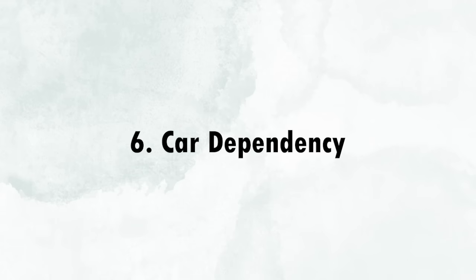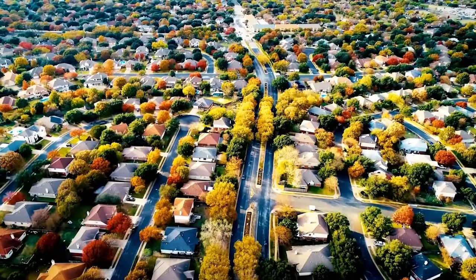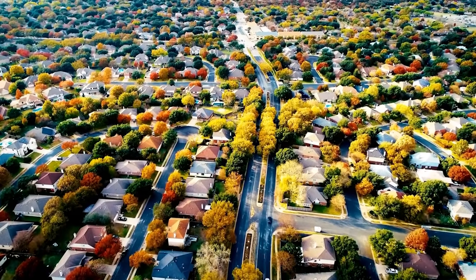Now, the sixth thing is car dependency. If you live in the United States, the only place that you can rely on public transportation is in this area of the country, in the cities. Everywhere else in the country, you will need a car, because the way our cities and towns are designed is extremely car dependent. If you want independence and a good quality of life, you have to own a car in the United States. And I don't like it, but that's just how things work here.